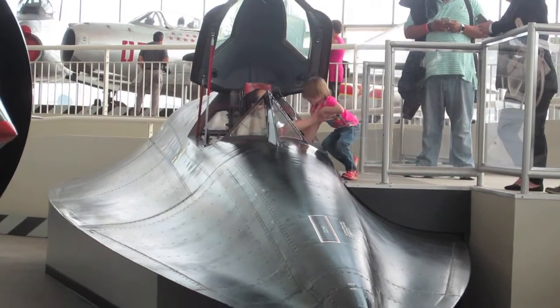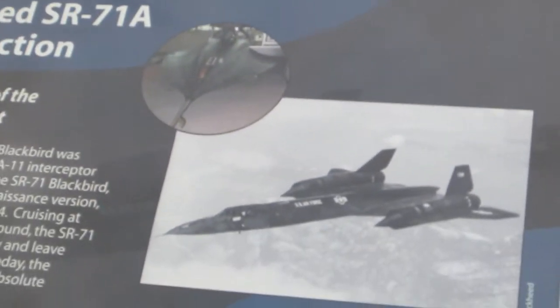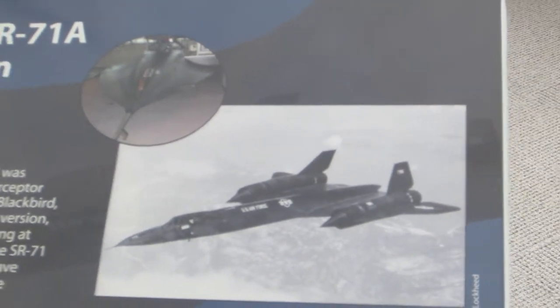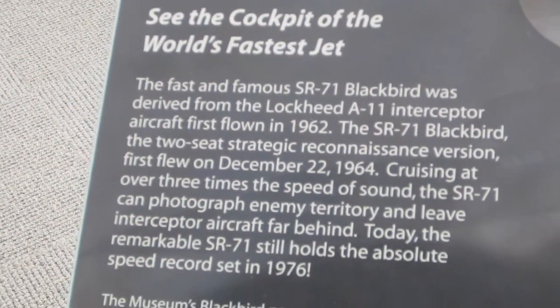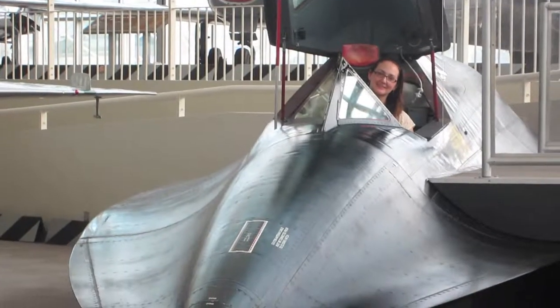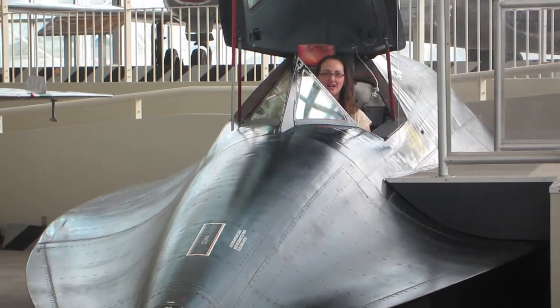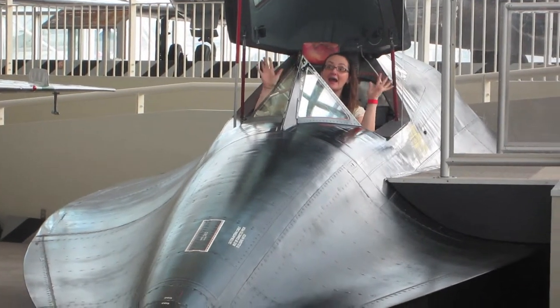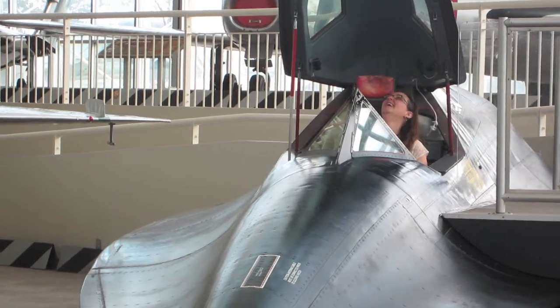So this is the nose section of this plane here, which is the fastest jet ever. It traveled at more than 3 times the speed of sound. A speed record set in 1976 that still stands today. This could easily be the Batmobile, if he just puts wheels on it. You gotta put the lid down before you fly.